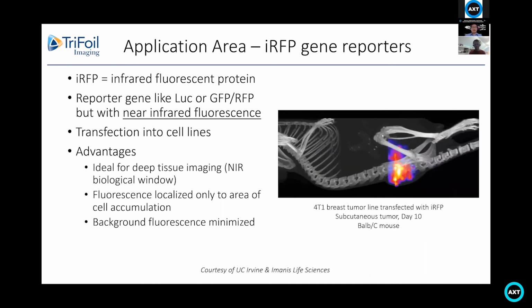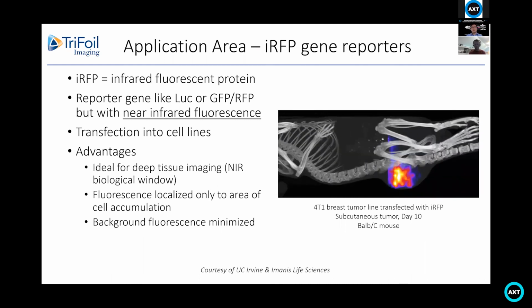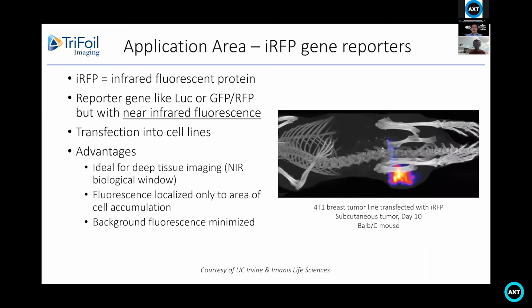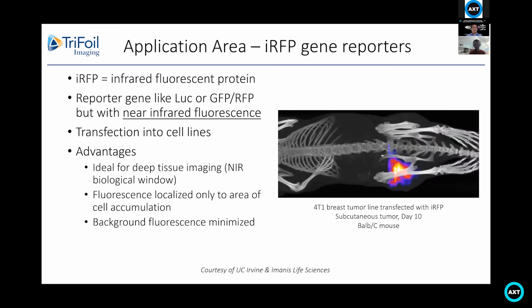The fluorescence is localized only to the area of the cell accumulation, so you won't have this problem of non-specific targeting. And you can also minimize your background fluorescence because you know that the signal is only supposed to show up in one specific area.